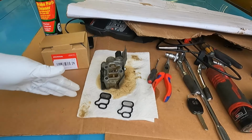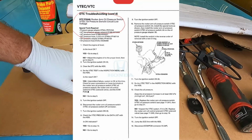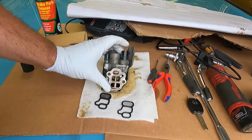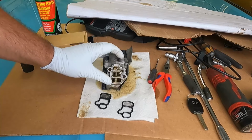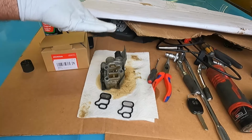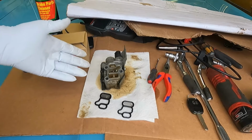Now, the Honda manual has a little bit of a decision tree that you need to go through, and it doesn't actually involve pulling the spool valve out just yet. You should actually go through, test the connections, and then pull off this oil pressure sensor or switch while the spool valve is still on the car, and put in the oil pressure gauge basically to run that, and then test and see if you've got at least 56 PSI.